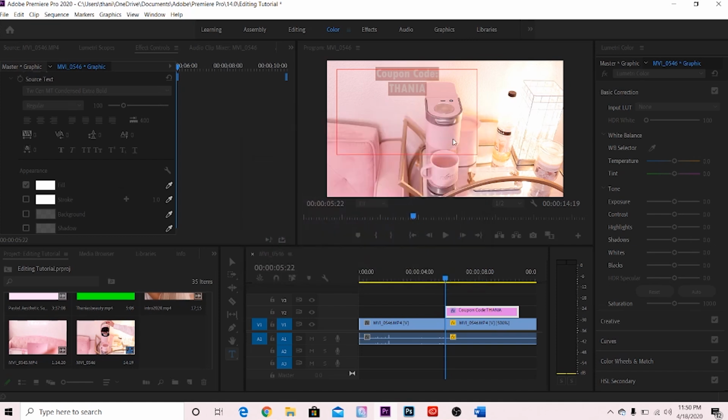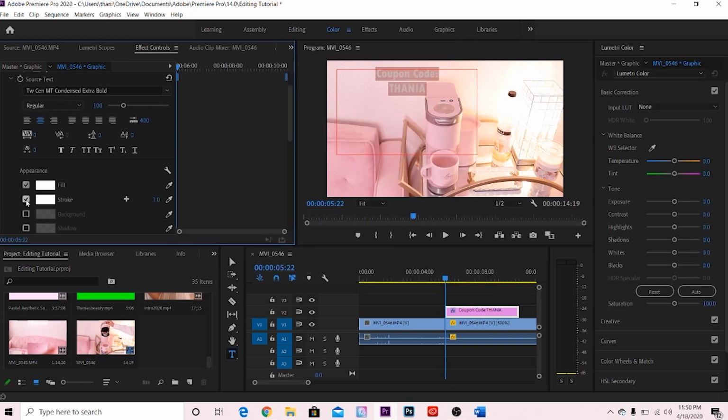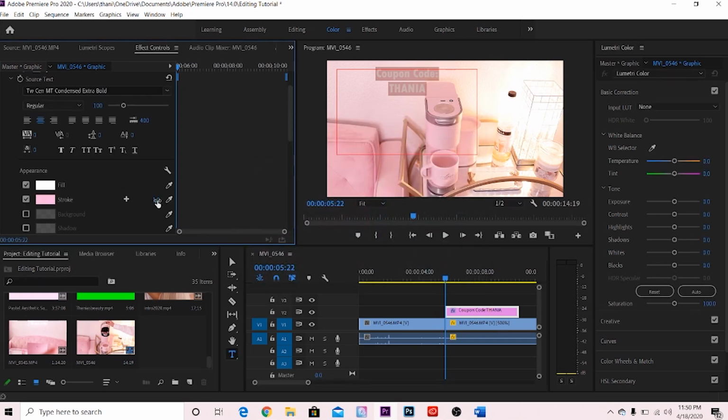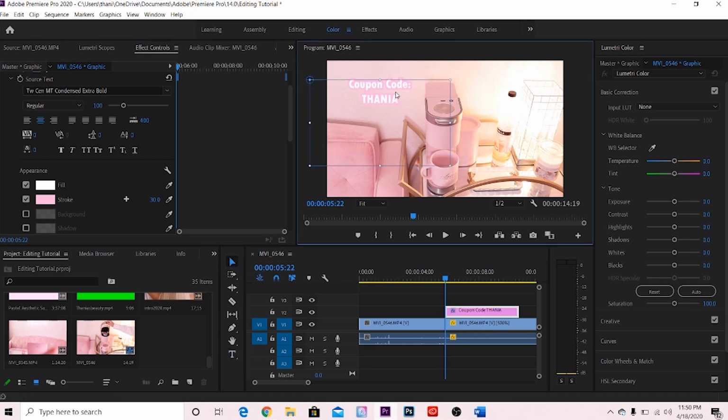I'm going to leave it white because I'm going to add a stroke. With this, you just select it and then click whatever color you want the stroke to be. I want it to be pink. And then right here, this little number is the stroke width, so you can change this to whatever number you want. Usually I like to do like 30 or 35. I just like it to be really, really prominent. So now we can click the selection tool and then we can move our coupon code. So that's how you would add text the first way.